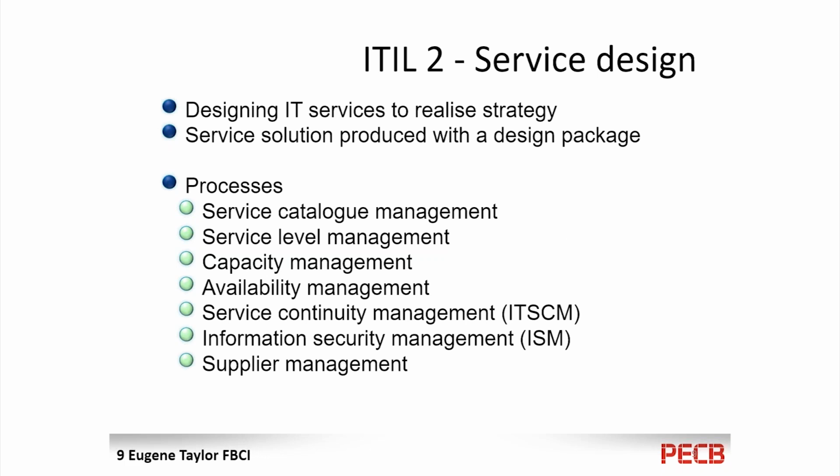Right, so there's a whole bunch of processes for you. I'm not going to spend a lot of time on what these are. They're pretty self-explanatory in the text there. But if you have a look, there's service catalog management. Now, ISO 20000 requires that as a document. Okay, so just bear that in mind. The service level management, or SLM, as a call. Obviously, you need to monitor your service level, and if it's not doing well, you need to improve it somehow. And if it's doing very well, you need to maintain it at that level, or maybe even challenge yourself and go to a higher level.